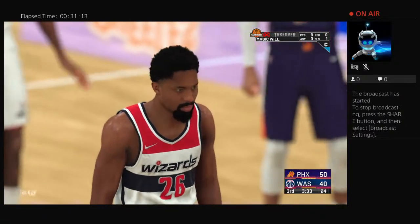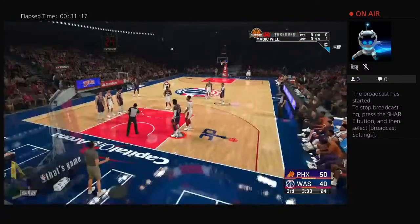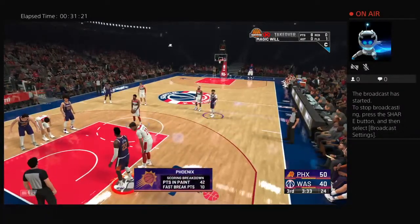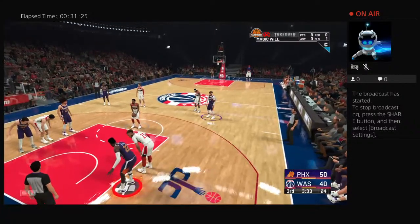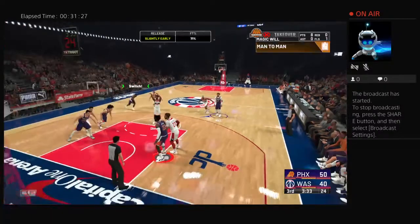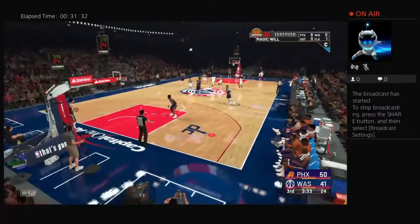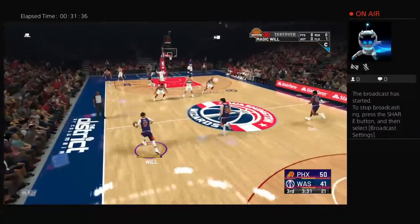All right, a look at how the points have been generated so far. A scoring breakdown for the Suns. Their inside game has been great tonight. So much of their scoring has come from the paint. I'll tell you something else. The points they've scored on the fast break tonight have been a major factor. Free throw good. Dinwiddie. The Suns have gotten 5 of 10 shots to go.